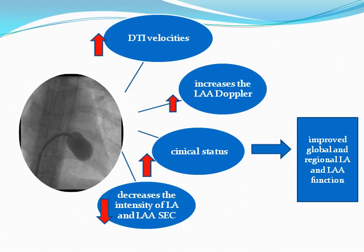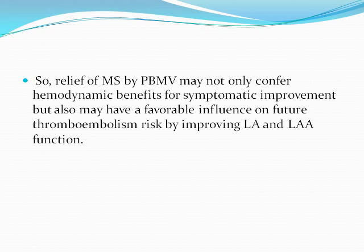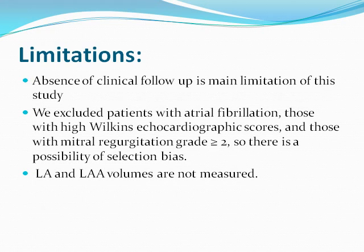So finally, successful PBMV will increase the DTI velocities and the LAA Doppler velocities and will improve the global and regional LA and LAA function, so that leads to improved clinical status and decreases the intensity of the spontaneous echo contrast in the left atrial appendage. So relief of mitral stenosis by PBMV may not only confer hemodynamic benefits for symptomatic improvement, but also may have a favorable influence on future thromboembolism risk by improving LA and LAA function.